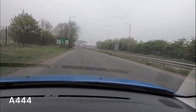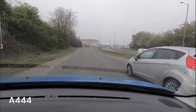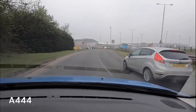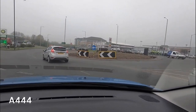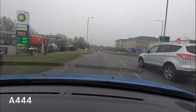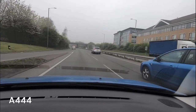Now here we are coming to the next roundabout by the George Eliot Hospital. We're going to go straight ahead, taking the second exit. The first exit takes you into the services, where the filling station is, but we don't want to go there. We want to stay on the main road. This is called Griff Way, but it is the A444.